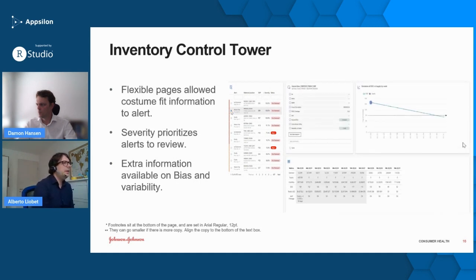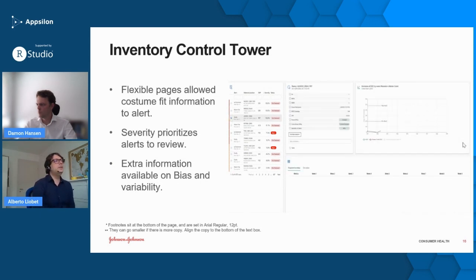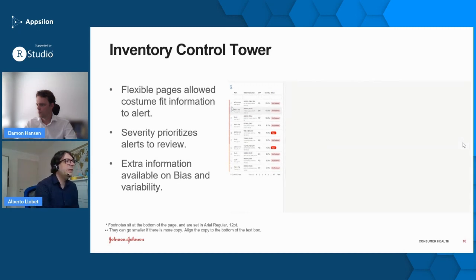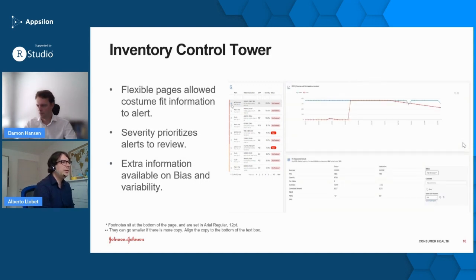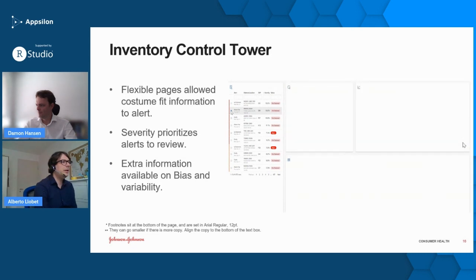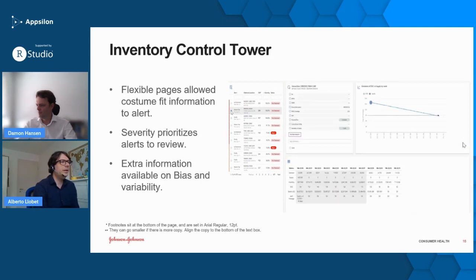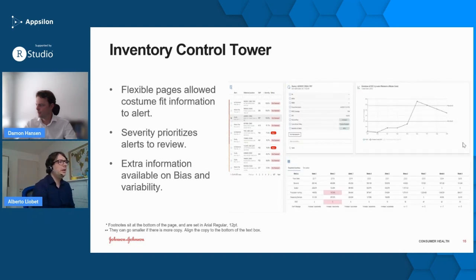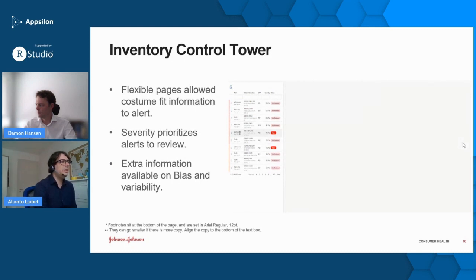Shiny gave us the possibility to create something that we call flex pages. And what the flex pages do, as you can see here, every time you pick a different alert, the page changes and gives different information to a planner. So we're able to customize to a planner the information that they get depending on the alert that we have created. And this goes in line with what I mentioned before, that we want to give to a planner the information that they need to react to a specific alert.